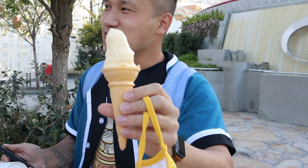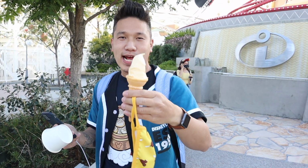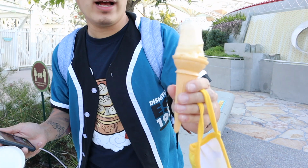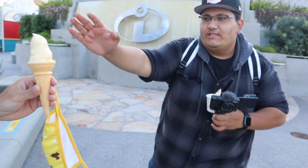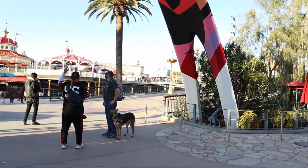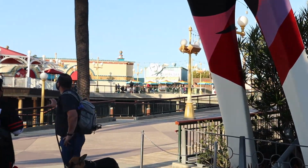It's amazing. I just wish we were able to get the raspberry ones. Yeah. Or the orange flavors. But it's okay. It's fine. I'll settle. I love my Dole Whip. We all got Dole Whips. Paul got a Dole Whip too. Again, you guys can get the Dole Whips at the adorable Snowman Frosted Treats over by the pier.